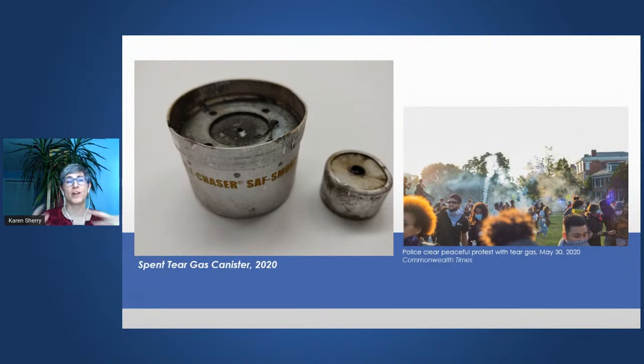This particular item was part of the detritus found after Richmond police cleared out a peaceable protest on Monument Avenue by shooting rubber bullets and throwing tear gas canisters. And you can see in the photograph on the right some of the chaos that followed as protesters who had assembled peacefully, who had the proper permits and so forth to be there, are starting to evacuate the area as the tear gas overtakes them.